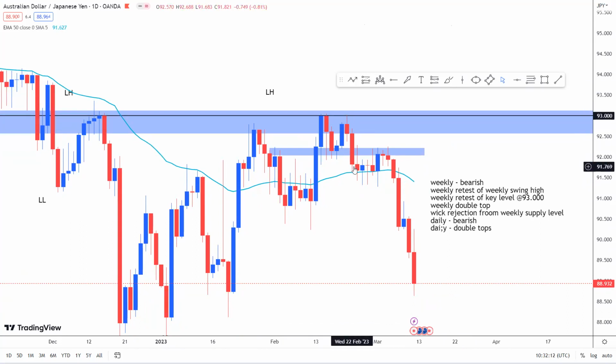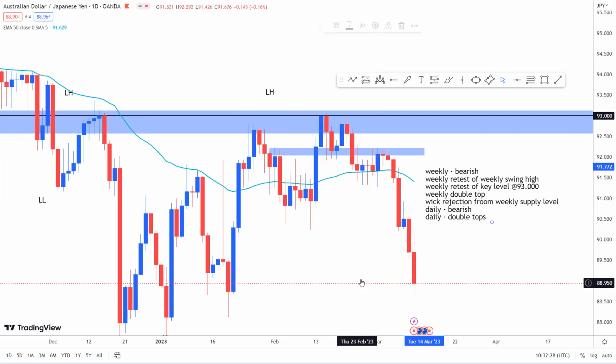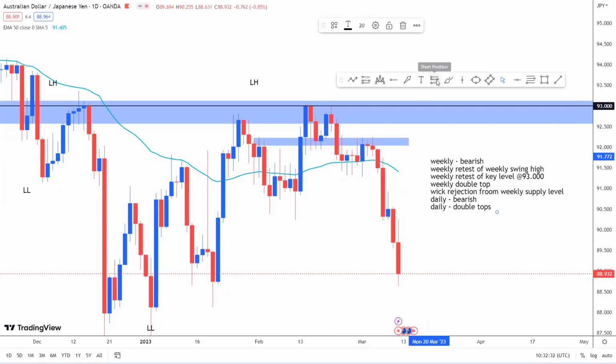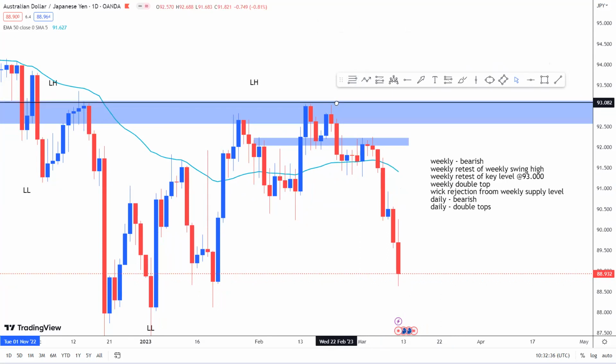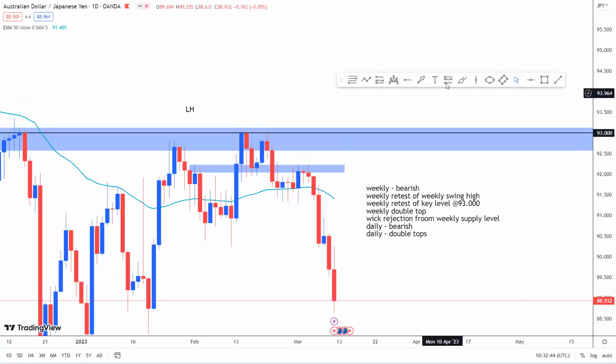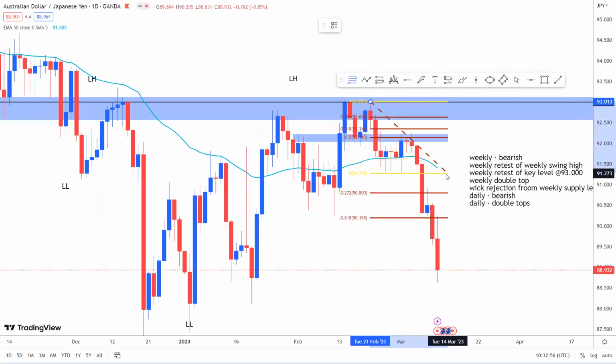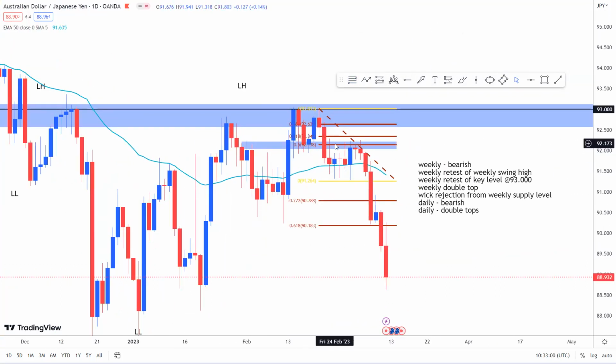But because we're clearly looking to sell, and we've seen price give us a daily double top and a nice retest of the neckline of the daily double top, and then also, if I introduce a Fibonacci retracement from the previous swing high right here to the most recent swing low, you can see the neckline of the daily double top aligning very perfectly with the 50 Fibonacci reversal level.